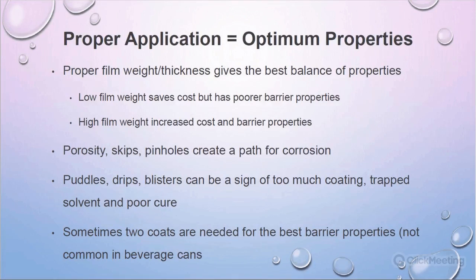A low film weight is going to save money, but because it's a thinner coating, you've got worse barrier properties. Heavier film weight, you're going to have better barrier properties, but it's going to cost more. If you see a can with a blister in it or a puddle at the bottom, they probably put a little too much on. But I would be nervous about that because in the drying process, you might have trapped solvent in there, and you could end up with porosity if you had a situation like that.